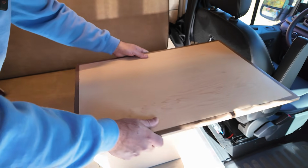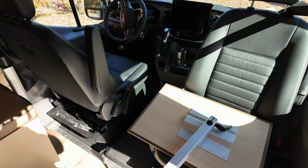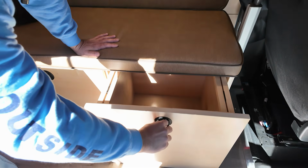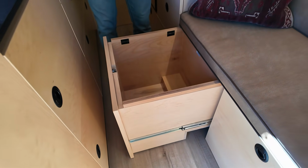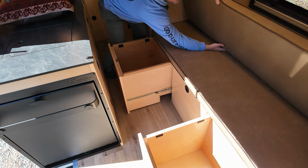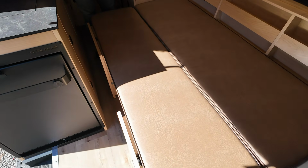Obviously, that's your lagoon table. I'm just gonna pop that off real quick. This whole thing turns into a bed, a second bed. In her case, she's gonna use it mostly for her dogs. Pull the drawers out, flip that up. Pillows out of the way. And then this whole back pops off. Pops in there. So pretty nice little bed space for a second area.